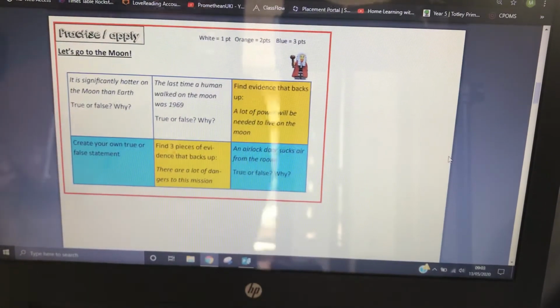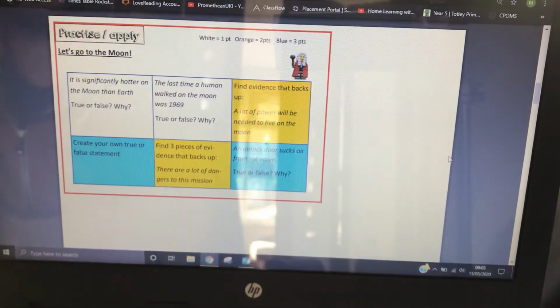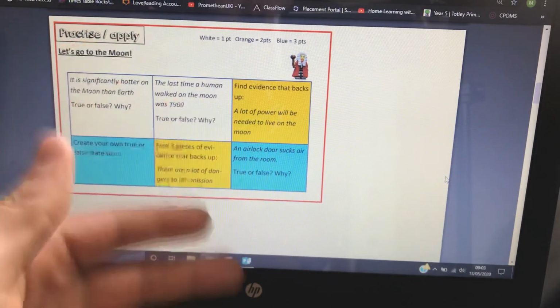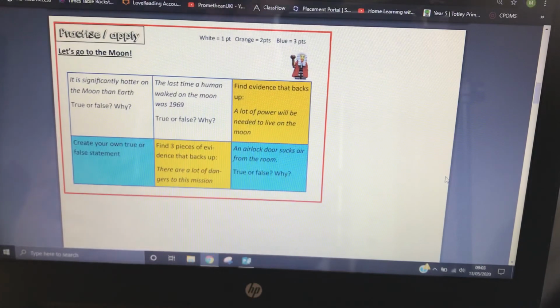And the last one is simply create your own true or false statement. So have a go with that one. Hope you found that okay. The airlock door one is a tricky one. I think there's a requirement that you actually have to understand that, but the text helps you explain it. And that's where we're going now with our Year 5 and Year 6, looking into Year 6 reading. Sometimes it's not just retrieval now. You actually do have to learn about something in the text and then show that you understand it. Okay? But brilliant. Fantastic. I hope you enjoyed that. I hope you did well.